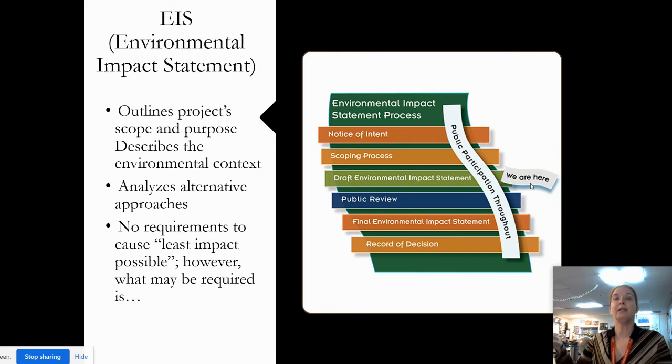So when you have an EIS, it's going to outline the project scope and purpose and describe the environmental context of it. So whether you're building a mini mall or a new CAFO, whatever you're doing. Hey, we're doing this and it's going to have this impact on the environment. So it analyzes alternative approaches. Is there a better way to do this that is less negative to the environment?